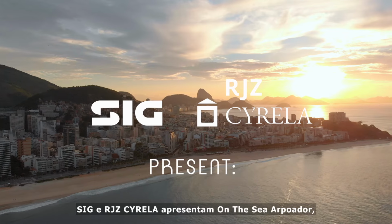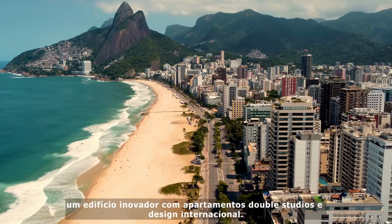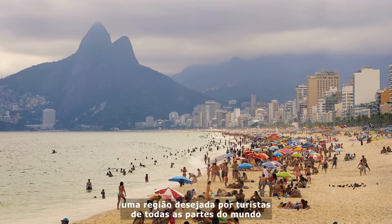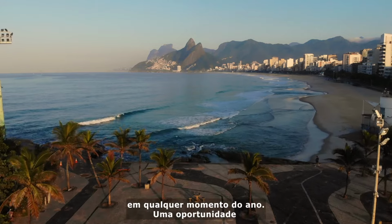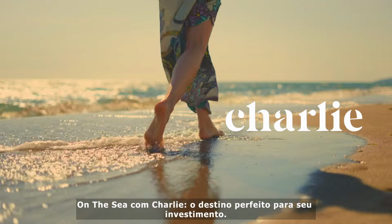SIG and RJZ Cyrela present On the Sea Arpoador, an innovative building with double studio apartments and international design. On the Sea is located between the beaches of Copacabana and Ipanema, a region desired by tourists from all over the world at any moment of the year. An opportunity that is even more attractive with Charlie. On the Sea in Charlie, the perfect destination for your investment.